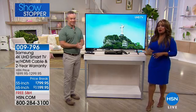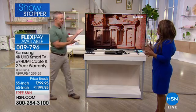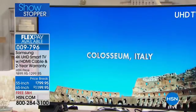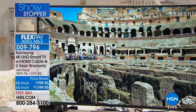Directly to our showstopper. So here we go. We're featuring for you a Samsung television. Actually, we've got two choices for you. We have the 55-inch, which is what we have been using to display the features of our Blu-ray player. It's beautiful, isn't it? Oh, wow.